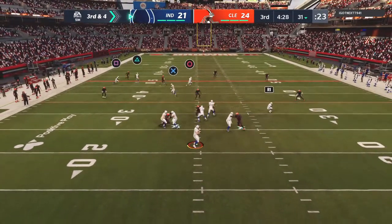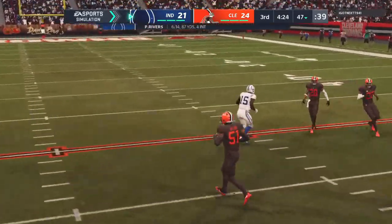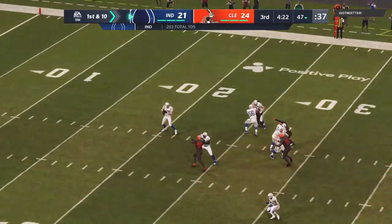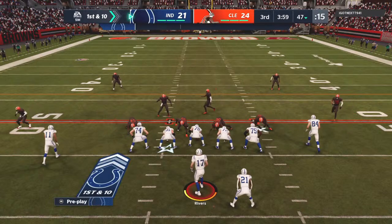From the shotgun, it's Rivers. And able to get this one across the 45 before he's brought down. 16 yards to pick up there. The Colts have a 1st down. 1st down, Indianapolis.